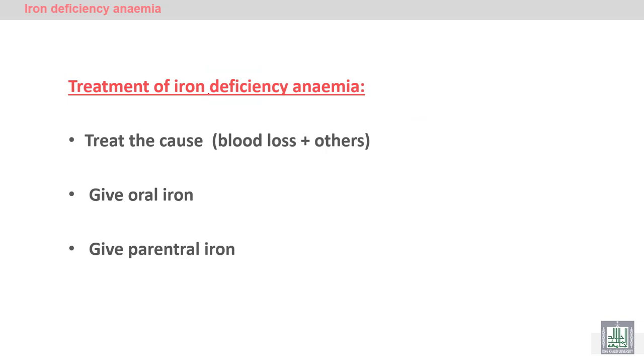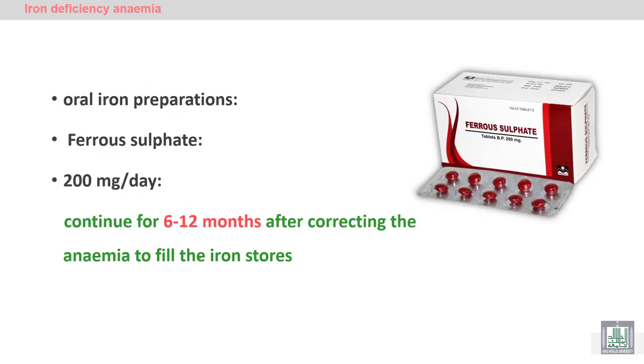Treatment of iron deficiency: the most important thing is the treatment of the cause. You have to treat the cause before starting oral iron or parenteral iron, or injectable iron. Oral iron preparation, ferrous sulfate, should be given to the patient for 6 to 12 months after correcting parameters like hemoglobin, RBC count, and hematocrit. Why do we continue for 6 to 12 months? In order to fill the iron stores, ferritin and hemosiderin; we should increase the levels of the iron stores.